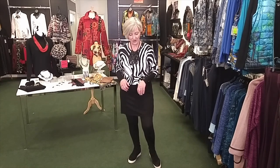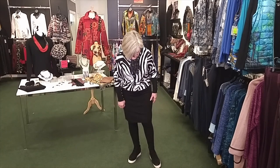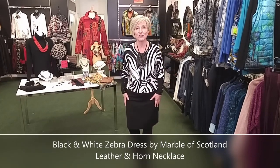Marvel of Scotland pieces are also on clearance now at 40% off, including this piece. It is one piece. I've got it pulled up a little. I said to Peter, who's filming me, oh, I wish I had a belt here because I would have pulled it up. It's actually a dress, but if you belted it, pulled this over, it looks like you've got on a little black skirt with the sweater, but it's actually longer. So, if you're tall, you could wear it as a tunic, it can be a dress.